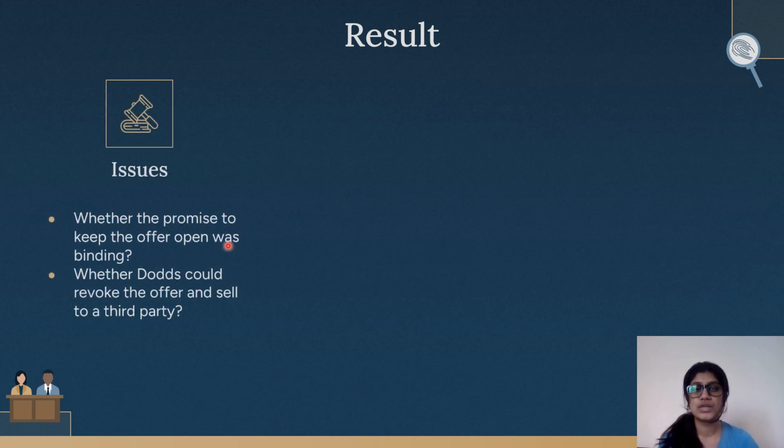Now, the issues that were brought up in this case were whether the promise to keep the offer open was binding. Was it binding on Dodds that when he made the promise that he would leave the offer open till Friday morning, would that be a binding promise? And whether Dodds could revoke the offer and sell to a third party. When we talk about revoking the offer, all we mean is that he no longer wishes to sell the property to him, and he already has an intention to sell the property to someone else or to not sell the property to him.